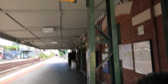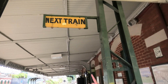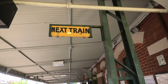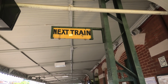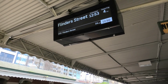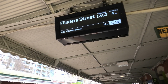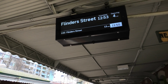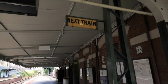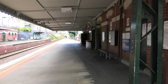And so we're still on platform 1 of Jolimont Station, which is obviously the city-bound platform. And if you look at this, you can see that it says next train right here. So this was used to allow passengers to know when the next train is, but that is not used anymore. Instead, they're replaced by the LCD PID system, which is yeah, it's quite amazing to see the old PIS still there, even though it's not LED.